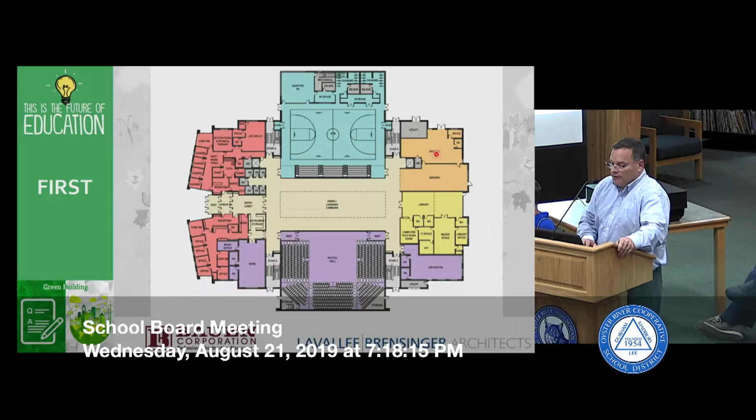And then on the first floor, we have the gymnasium, or athletics, we have the recital hall, the library, the servery and kitchen, and 2 pieces of the music program, which is in the purple flanking, and then the dining and learning commons in the middle of the building. And what this does is, again, puts all of the academic space, except for the music, upstairs.